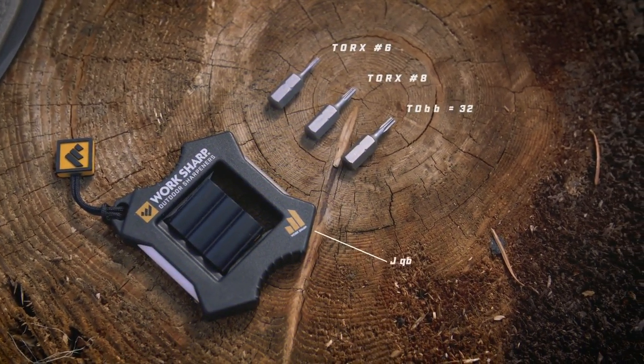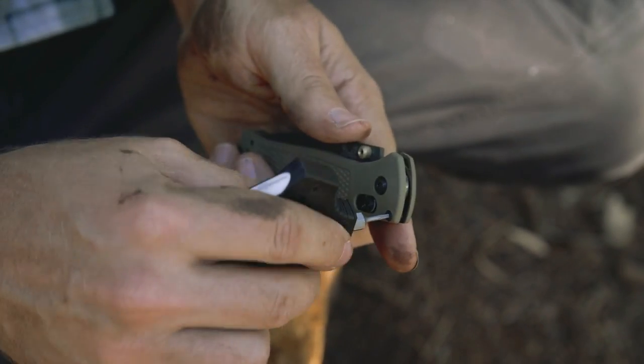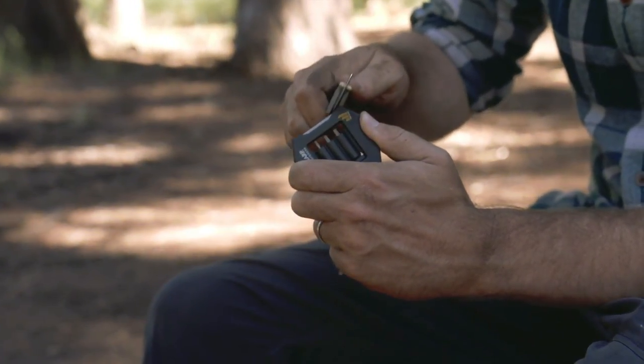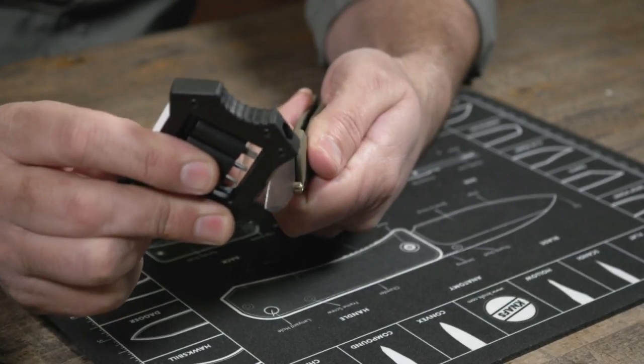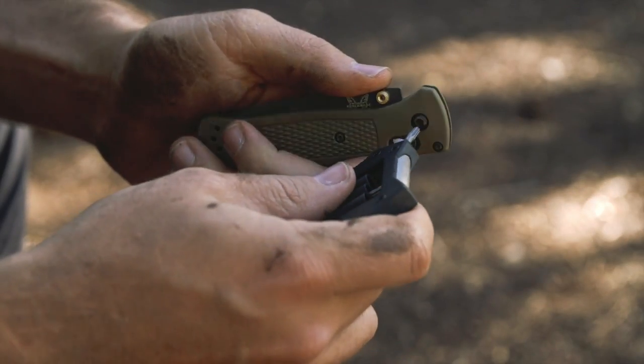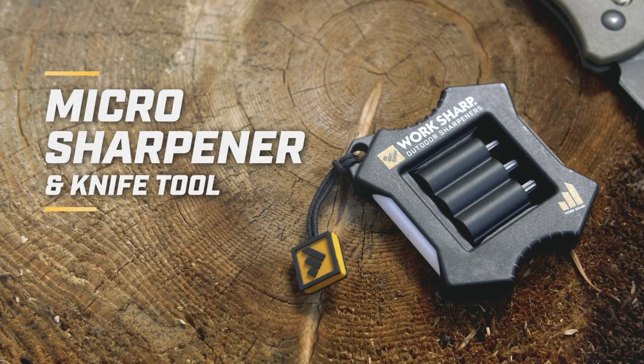It is built with stainless steel, making it durable. It has angle-guided medium grit diamond and fine grit ceramic rods that will rapidly give any knife, regardless of its state, a razor-shaped edge. Because of its exceptionally small design, you can carry this tool with ease. You may put it in your pocket or inside a backpack.